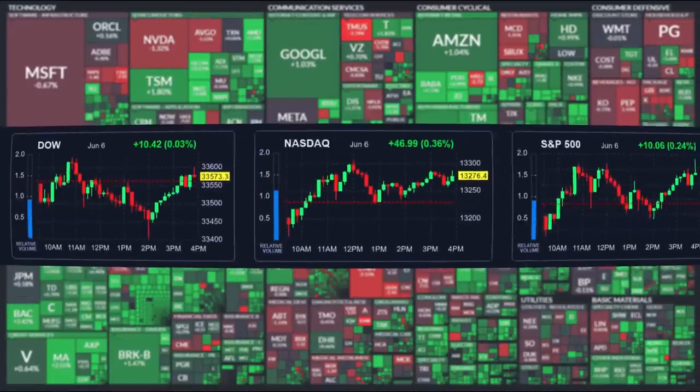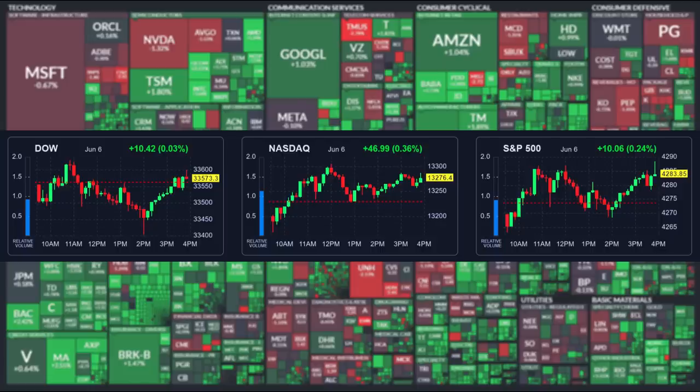The Dow Industrial Average closing positive by 10.42 points, or a gain of 0.03%. The NASDAQ up by 46.99 points, or a gain of 0.36%. The S&P positive by 10.06 points, or a gain of 0.24%.